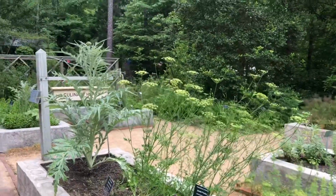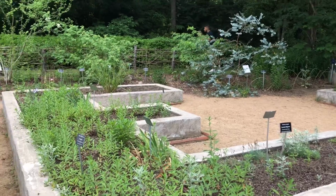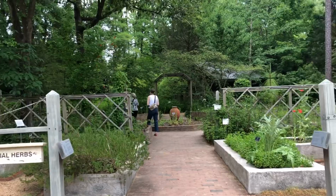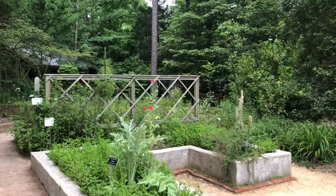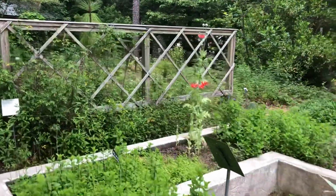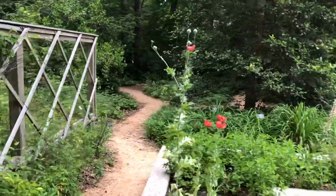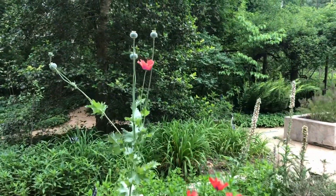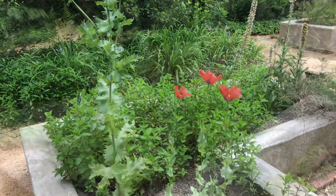Here we have the culinary herb section. I love the industrial herb section. It just teaches you a lot about the use of all these different plants. And then up there we actually have poisonous plants, which is pretty cool. Of course, you might be spotting the plant that I have the most of right now, Papaver somniferum. I'd say that definitely qualifies as medicinal, since it is where opium comes from. At least the original source, not the synthetic.